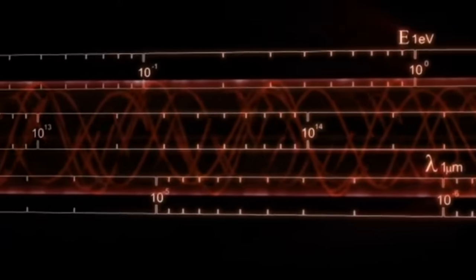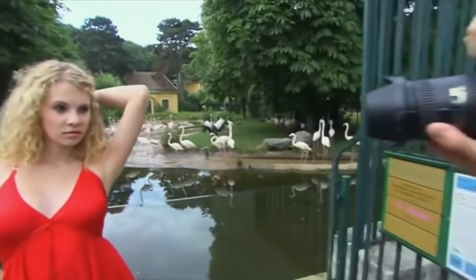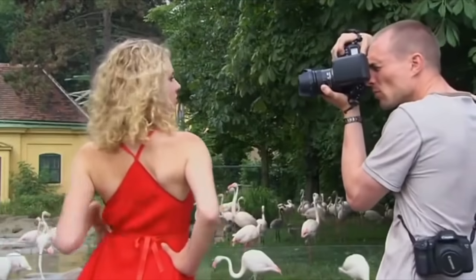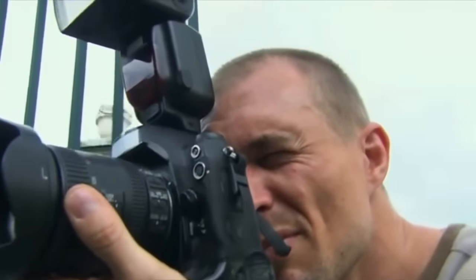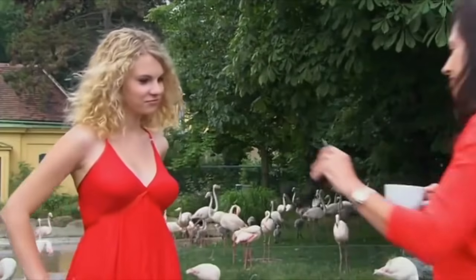Increase the wavelength again, and we reach another type of radiation, the far infrared. We can sense these waves. We feel them as heat, and use heat-sensitive cameras to make images of this world. Warm areas show up as bright red, cooler areas as blue. And a cup of hot coffee glows brilliant white.